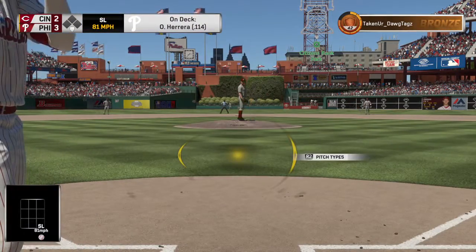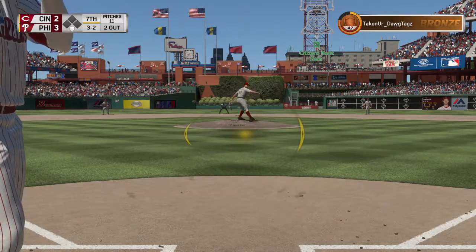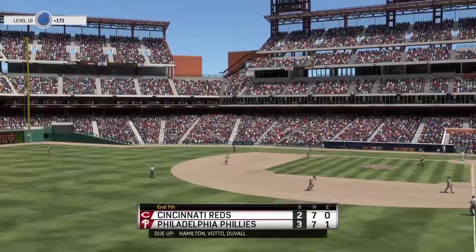And that's low, so a good eye there as he works the count back full. Walks are never good, but they're especially bad news late in the game. And we'll have to leave it there as this is strike 3.